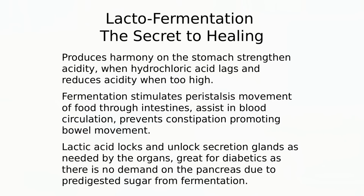Fermentation stimulates the peristalsis, that we just say, moving through the intestines. It assists in blood circulation because it cleans. It detoxifies the body. So as it detoxifies the body, we get better circulation because the blood system is not clogged down with all these parasites and worms and yeasts and the things that combat our bowels in a diseased situation. Lactic acid locks and unlocks the secretion of glands and organs. And as I had said before, with diabetes, the demand on the pancreas is lessened with fermented foods.